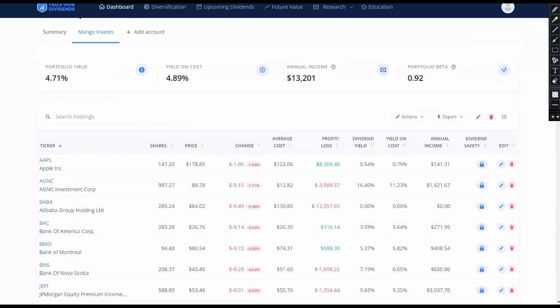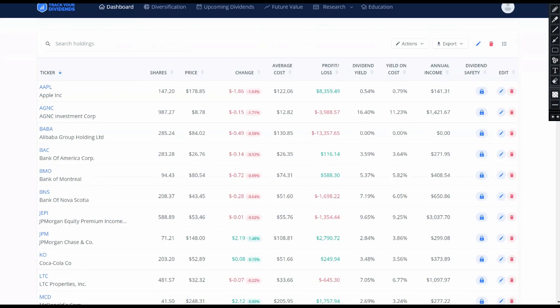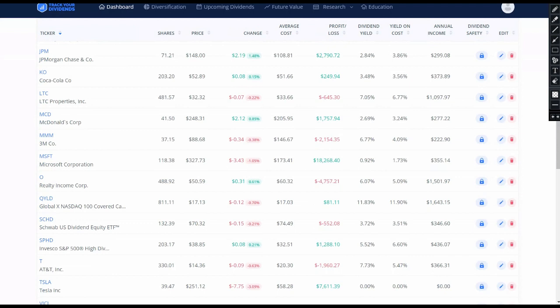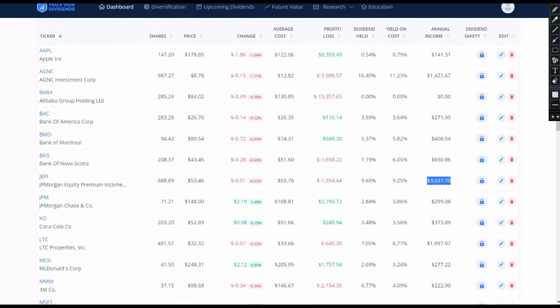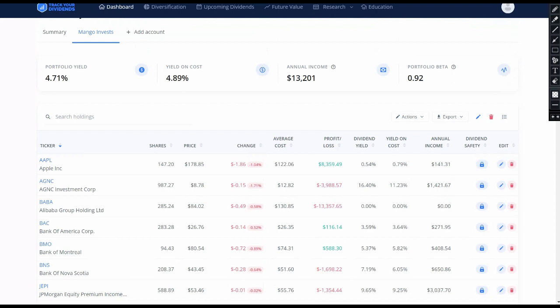Just in dividends alone. With the recent purchases of Realty Income Corporation, we'll show you how much we're getting every single year. As you can see there, Realty Income Corporation pays me $1,500 every single year. Some other big plays in the portfolio: QALD pays me $1,643 every single year. These companies pay monthly as well. LTC is paying me just over $1,000 every single year. And Jeppy, this is the big one. They're paying me over $3,000 every single year. That's absolutely huge, and that's only growing. I'm only going to target Jeppy, Realty Income Corporation, and SCHD. They're the three big companies that I'm targeting for the next couple of months.